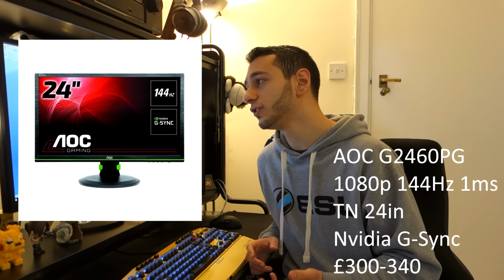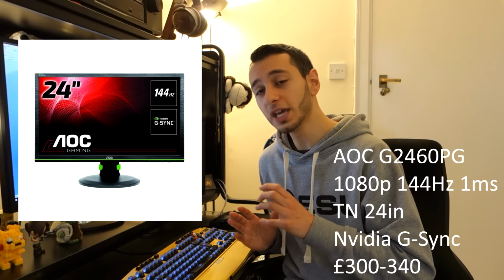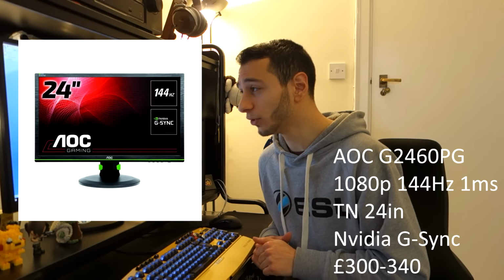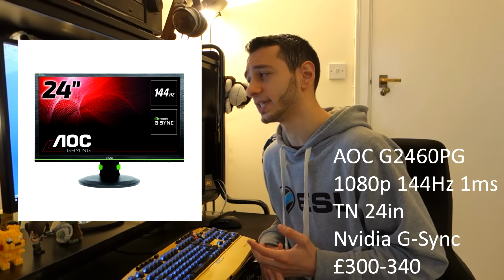So if you're looking for a 144 Hz G-Sync monitor with the same sort of specifications, the PG version will be more suited to you, and it will be £300 to £340. That's a fantastic gaming monitor, given it's 1080p. I think it's one of the best 1080p monitors out there.